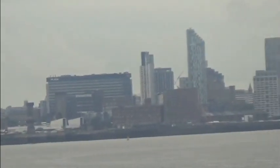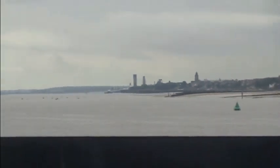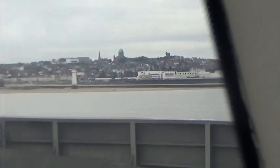And there's the Liver building, where we used to broadcast Planet X Radio from. Do you remember those days? It's one of the towers of the Liver Building. There's a ferry, and a ship. And this side is the Wirral. That's New Brighton, and there's the ferry across the Mersey, a big one and a small one. Oh, that's Nemo. There are parts of the Wirral there.